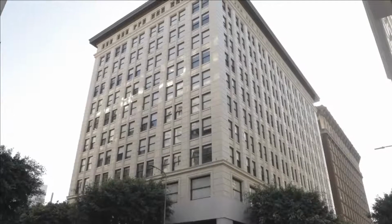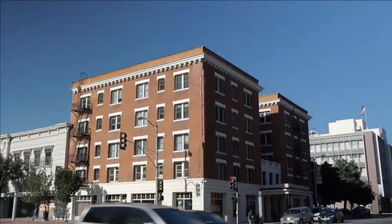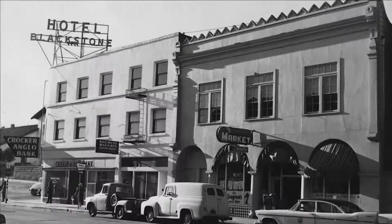Second is most of these buildings are unique. They're located in downtowns and a special old part of towns with character, and it represents the pride of the community. So when the building looks good, when the building looks like the way it was originally meant to be built 100 years ago or 120 years ago, it means a lot to the community. They take pride in it.